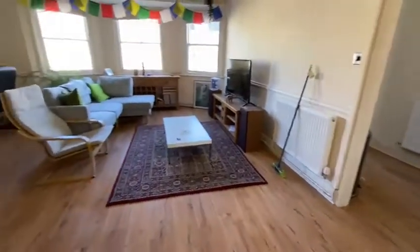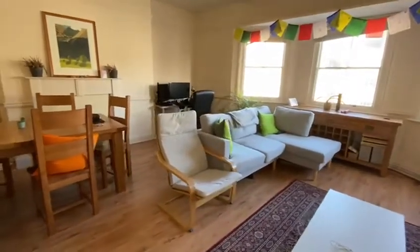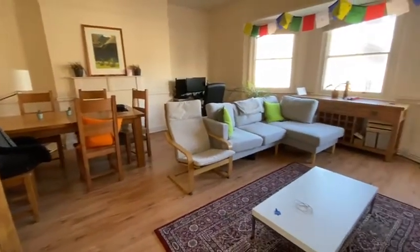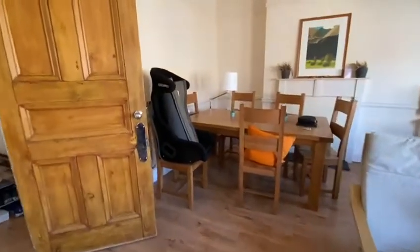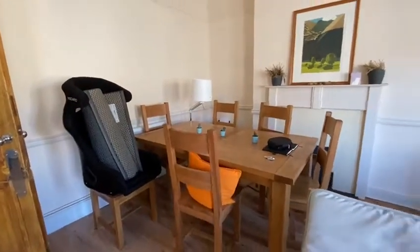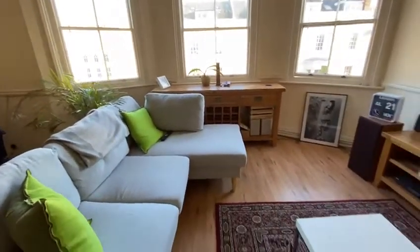As we head through to the living room, this is a really great, light, airy room. You've got this six-person table over here, enough room in the corner for a work-from-home environment, and you've also got a seating area.